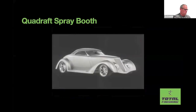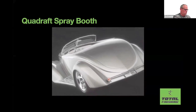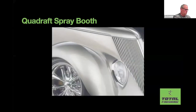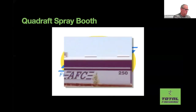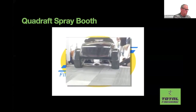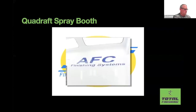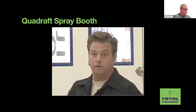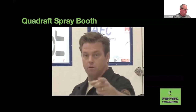The Impression, Ken Reiser's 2005 Riddler Award winner and the 2006 America's Most Beautiful Roadster Award winner, was painted in our AFC Quadraft spray booth. The results go without saying. AFC Finishing Systems is an impressive company to work with. Their support throughout sales, installation, startup, and follow-up has generated a reputation in the industry for outstanding and unparalleled customer service. I want the best finish that we can possibly get on the cars we build here at Foose Design. AFC gives that to us. If you want the best, go for the best.